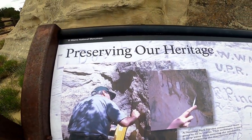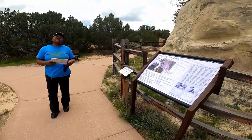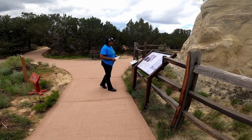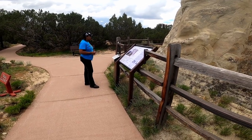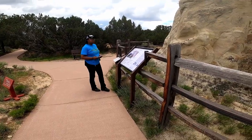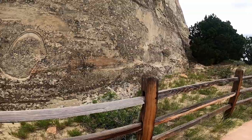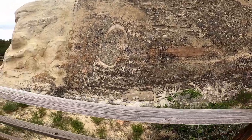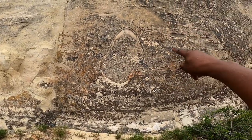Here's some pictures of the guys trying to preserve the heritage. So they say preserving our heritage. And like they say, don't make that costly mistake of defacing this rock, because it's 5 years in prison, a $100,000 fine, or both. So if you have it like that, you got time to spend 5 years and have $100,000 to burn? Why does this arch look like it could be the St. Louis arch?